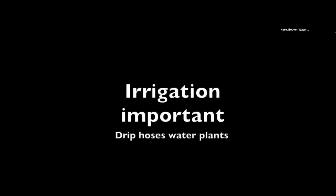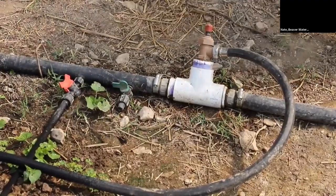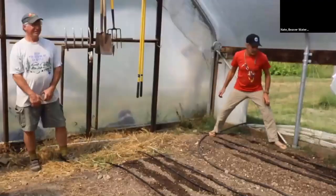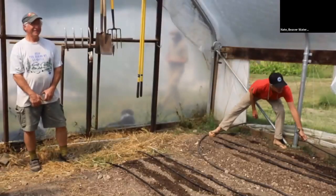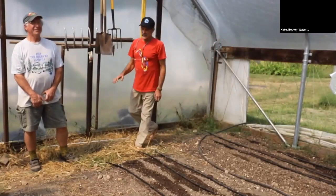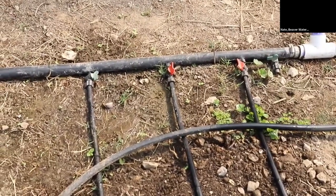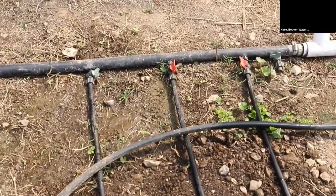What I'm doing here is adjusting these drip tapes, which are watering newly planted rows of quick succession cool season crops that have to be out of here by early December, when this house will be completely planted in a very high value cut flower crop that has to go in early November.